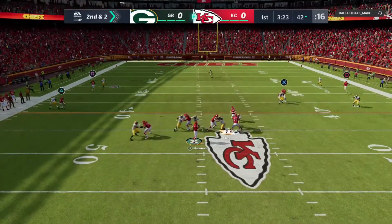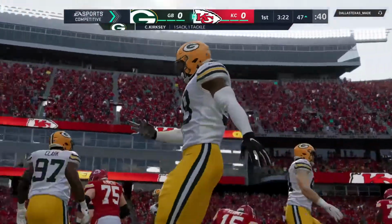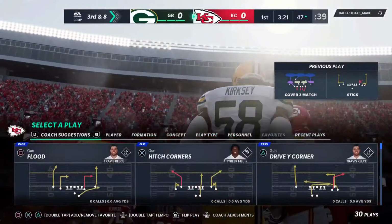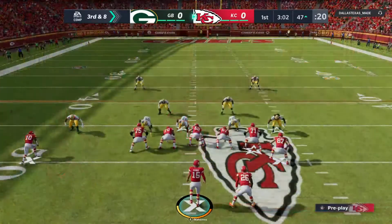Looking to throw again on second down. Mahomes, Packer pressure, and down he goes. Christian Kirksey. Credit him with a sack, and it goes as a loss of 6.